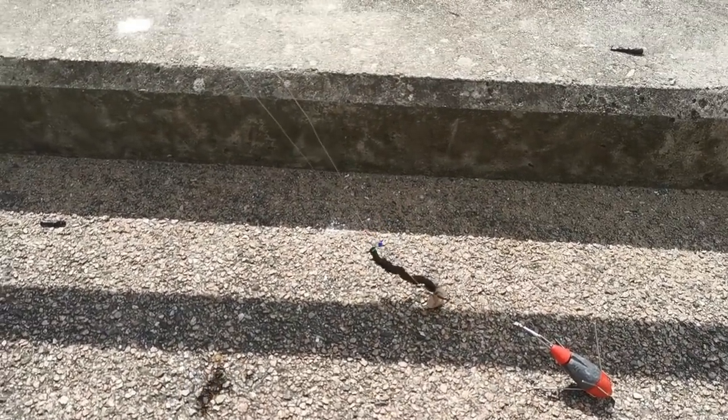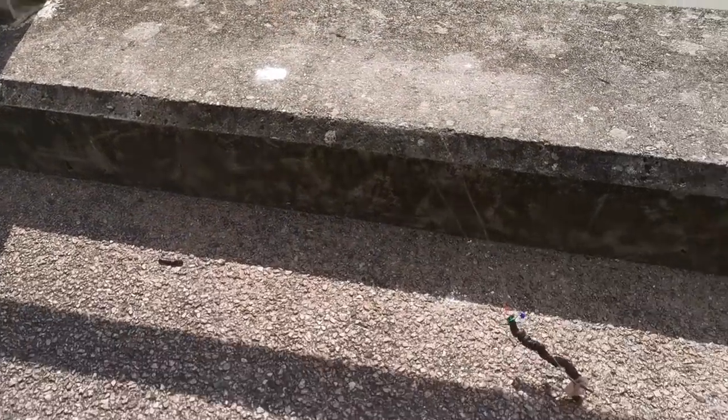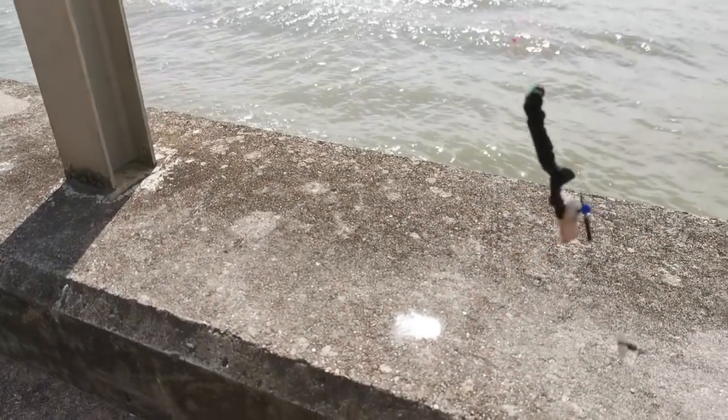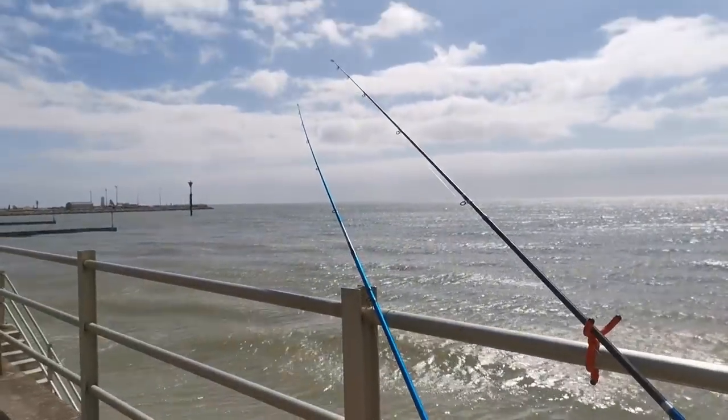Right, so the Sonic now, I've changed it over to a bit of a scratching rig, so I've got a 2-hook clip rig. I've got one worm, tip a squid on each hook. Gonna get that out, see if there's anything at all out there.